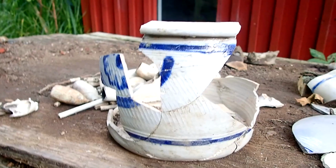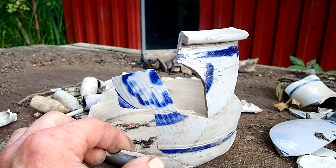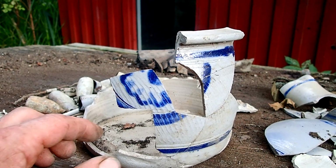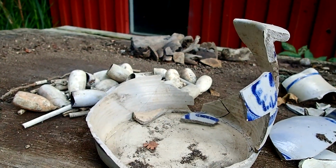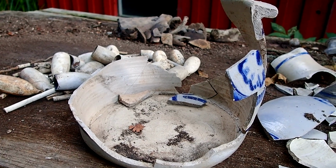But I glued one a little bit together. At least you can get a feel now for what it would have looked like. If you look at this, at least you have some idea of the height of the pot. There are actually two shards in there still, but can't really find the place for them.